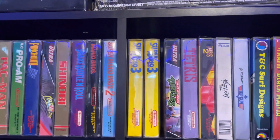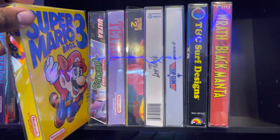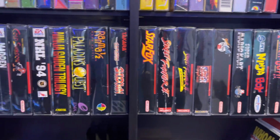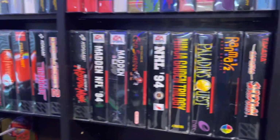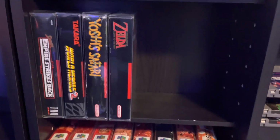And duplicates of Super Mario Bros. 3. I've got a Left Bros here, complete in box, and then also the Right Bros. And some various Super Nintendo games here. I've got that Ninja Gaiden trilogy there. I prefer the originals on NES over that one, but you know, it's part of the collection. A couple of the SNKs that were ported over.